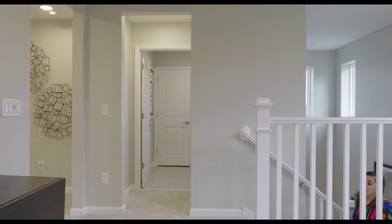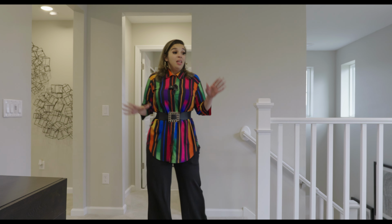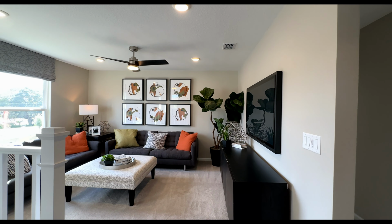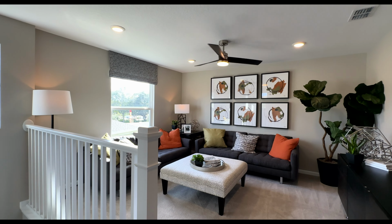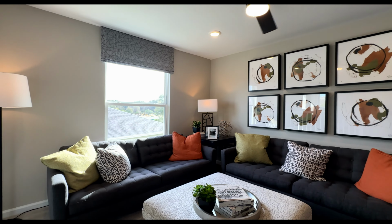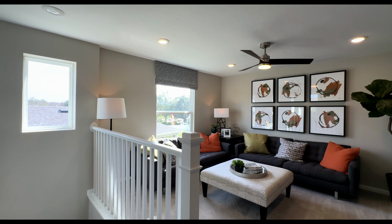All right, so let's come upstairs and check it out. Okay, so we have the loft up here, which is really nice. I love lofts because it just gives us an added living space. So if some kids want to be up here just hanging out, or you guys can't agree on what TV show you want to watch, then people are up here, people are down there. Just another entertaining space. So you could have some sofas, game room, whatever your family desires.